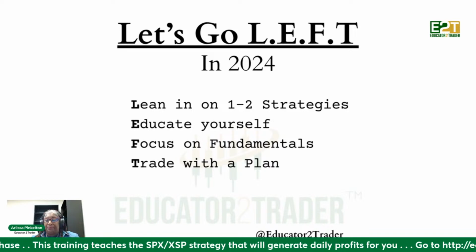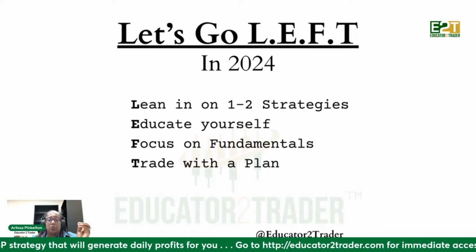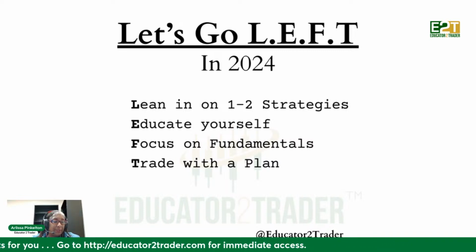Alrighty. Remember, we are going left this year. So I'm picking a strategy and we're leaning in on one strategy, 1 to 2 strategies.